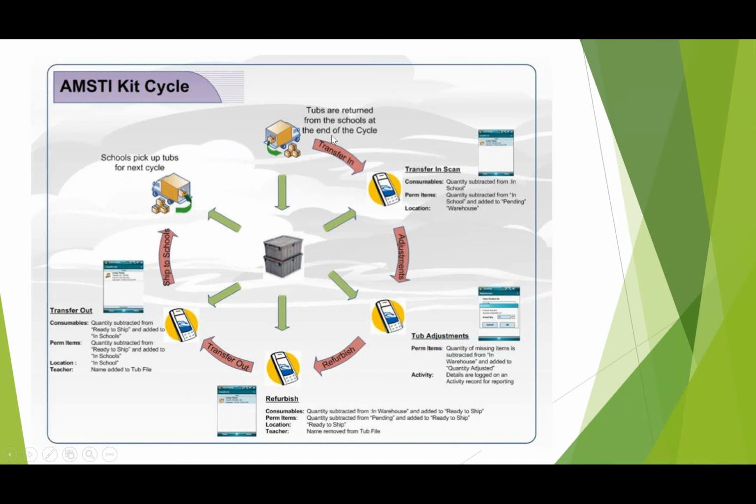So here's a graphic that we worked up when working with AMSTI originally, and I think a lot of people who are familiar with this process, this is going to resonate with you. If you look here at the top, kits are being returned from school. They come back to the centralized warehouse, and from there, using a mobile barcode scanner, we can scan those kits in. We can basically designate them as being received back in the warehouse.